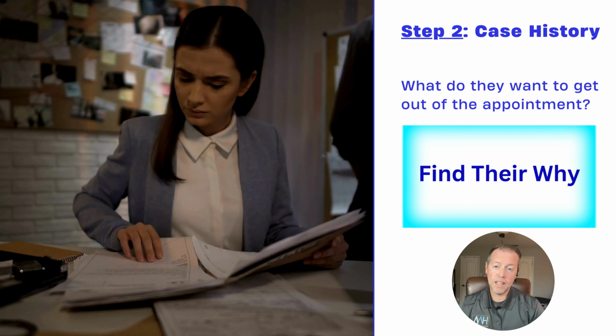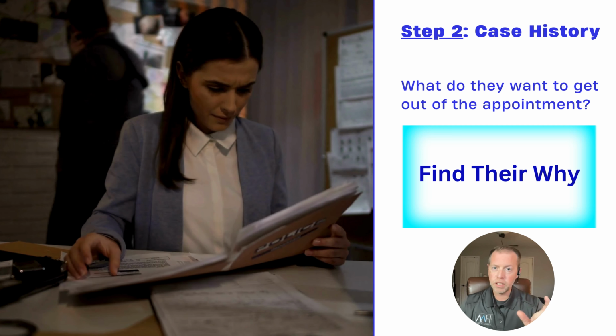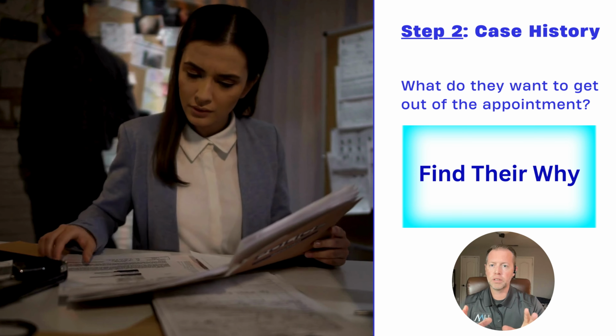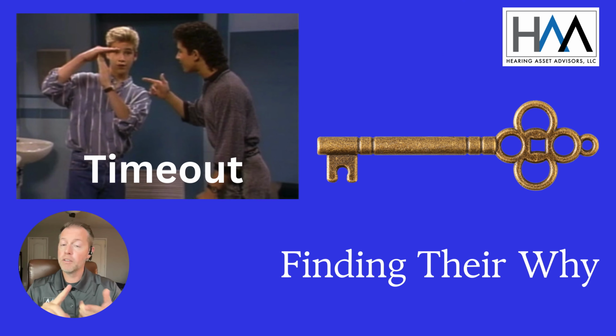Step 2, get the case history. This is where you're going to be kind of a detective, going through the patient intake form, asking the right questions, finding their why. Finding their why is the key to all of this. Find out why they came to you. Is it because they can't hear their grandkids, or hear in the car, or hear in their favorite restaurant? Whatever it is, whatever prompted them to come in, it's very important to find that out.